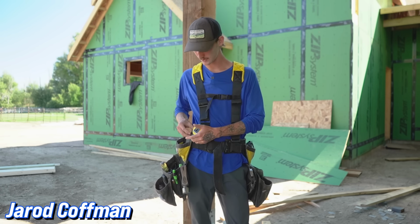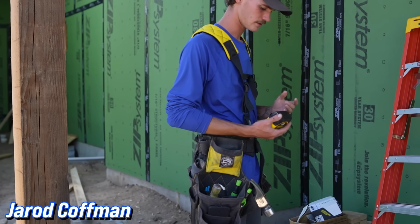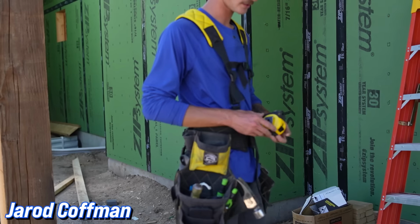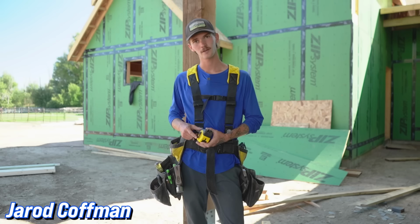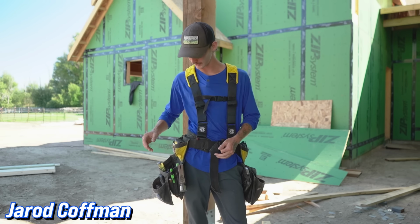So first things first, tape measure. Can't build anything without a tape measure. It's a Stanley Fatmax 30 foot. I always put the clip upside down. It just holds the tape a little bit higher up in the pocket.